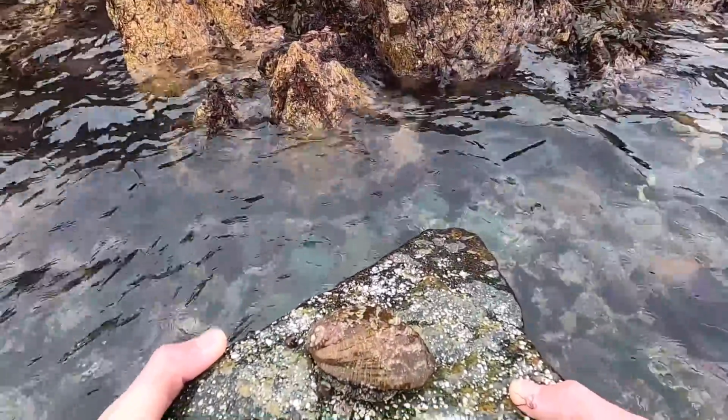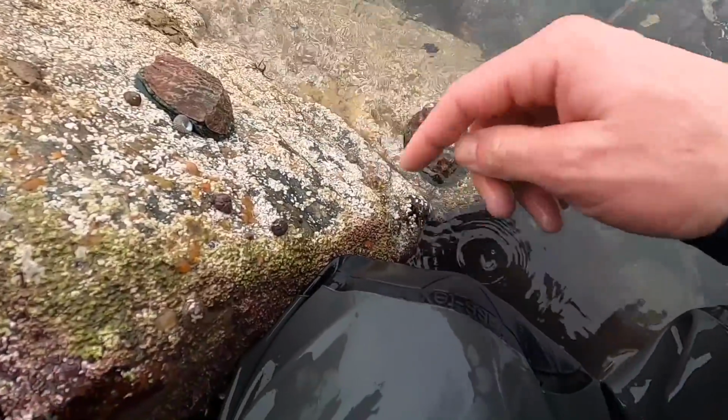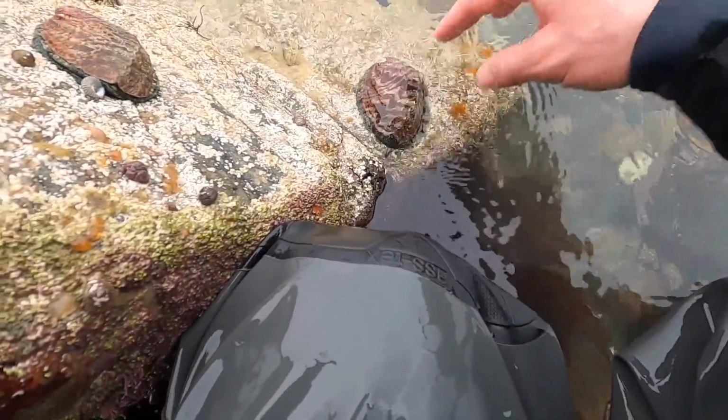Look at the colours on that one. What a beauty. Really pretty Ormer, that one. And back she goes. Got to make sure you don't crush them. Just put them back carefully. There's more for the future. Got a couple on here. I think they're just undersized as well.